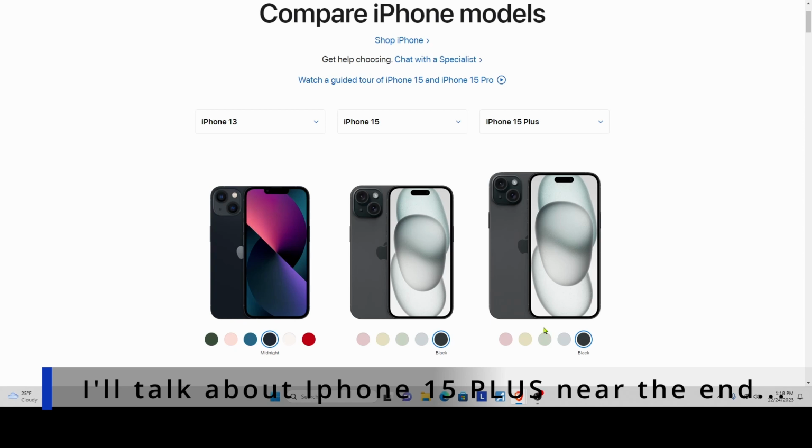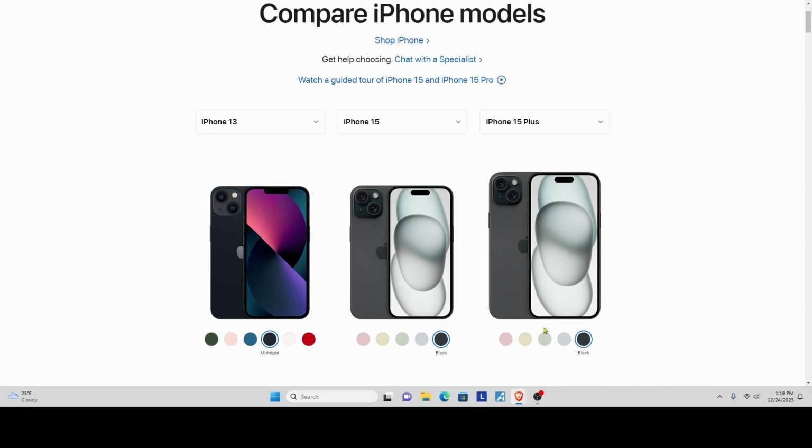So the main differences are, the 15 has USB-C. That's a big deal if you want to get data off the iPhone. If you like the compatibility with the USB-C, then you're going to want to go iPhone 15. If it's not a big deal to you, iPhone 13 is just fine.